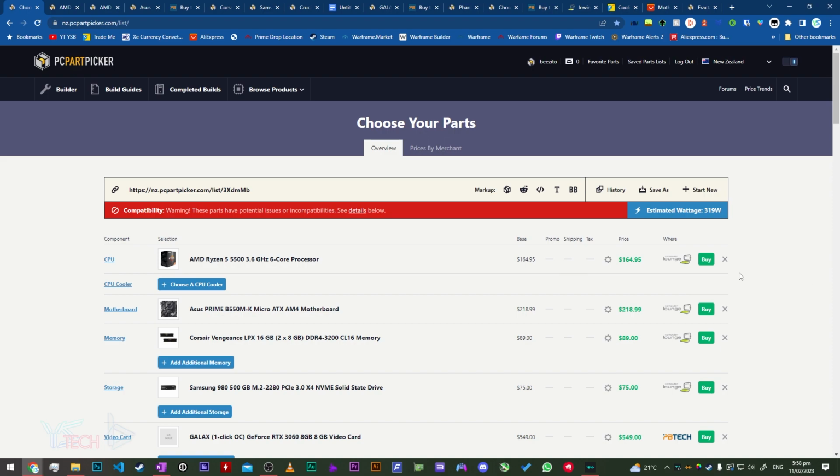Now, I probably wouldn't actually recommend building at these prices at the moment, just because it's a bit pricey for what I think you can get in terms of a motherboard and graphics card at the moment. They're quite expensive, especially if you're trying to go into budget or mid-range builds. So this is what I put together based on the prices I've seen at the moment. Let's go through them one by one.